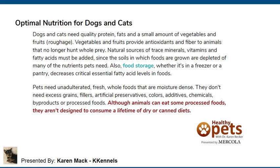Also, food storage, whether it's in a freezer or a pantry, decreases critical, essential fatty acid levels in foods. Pets need unadulterated, fresh, whole foods that are moisture dense. They don't need excess grains, fillers, artificial preservatives, colors, additives, chemicals, byproducts, or processed foods. Although animals can eat some processed foods, they aren't designed to consume a lifetime of dry or canned diets.